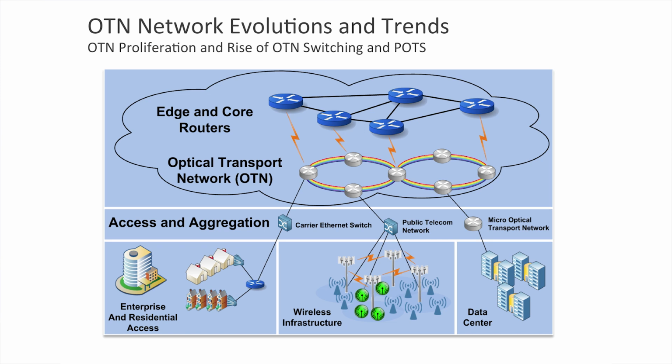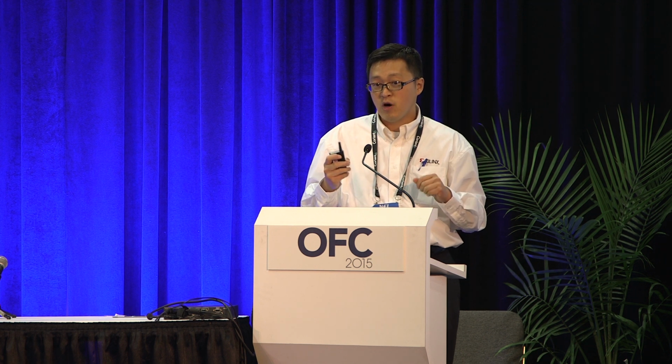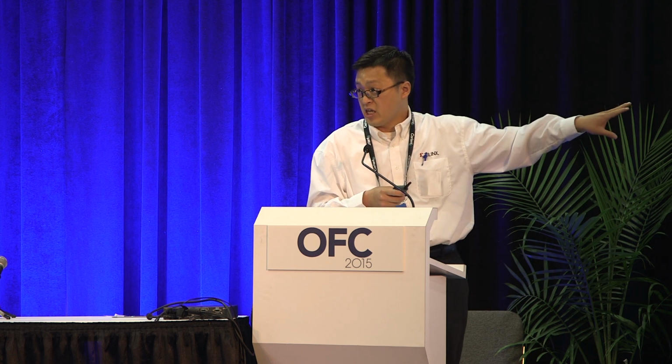This is a picture of the optical network that is quite known to all of us. At the top you see the core network, and then you have the metro edge or metro long haul. Currently in the metro, people are differentiating between the so-called metro long haul and metro edge, and at the bottom you have the enterprise network, as well as wireless infrastructure, and now the emerging data center. Because of the desire to have a common platform to ease OAMP, we're seeing OTN being the protocol that is starting to proliferate down to enterprise, as well as wireless and the data center.